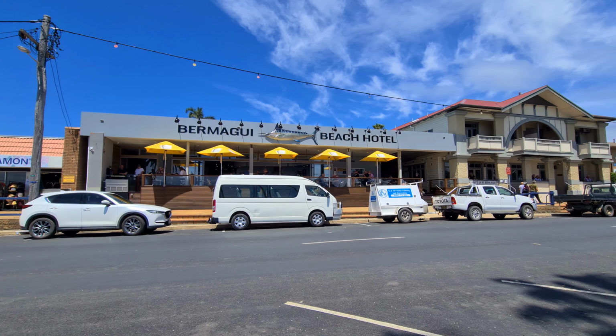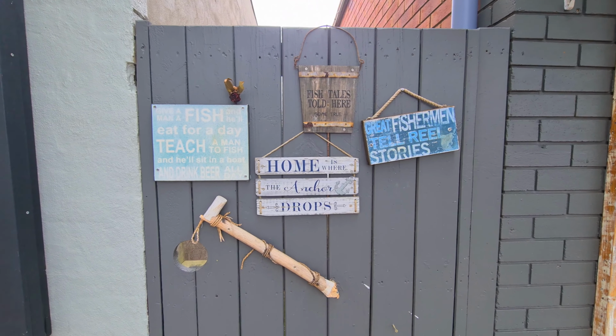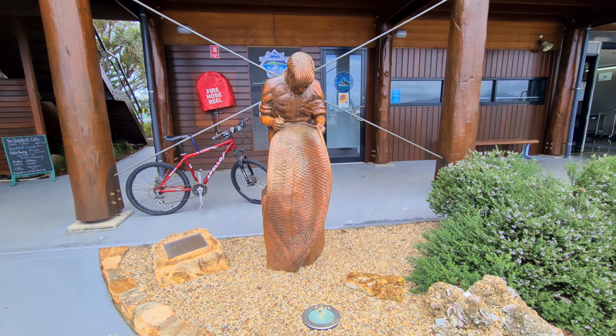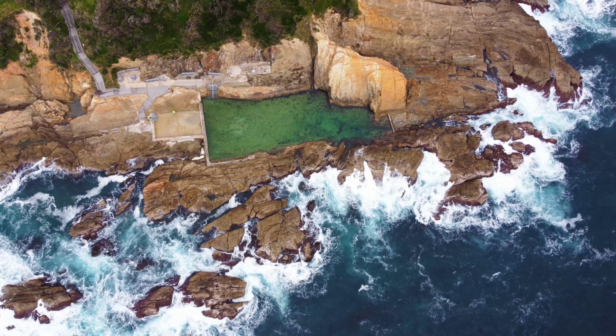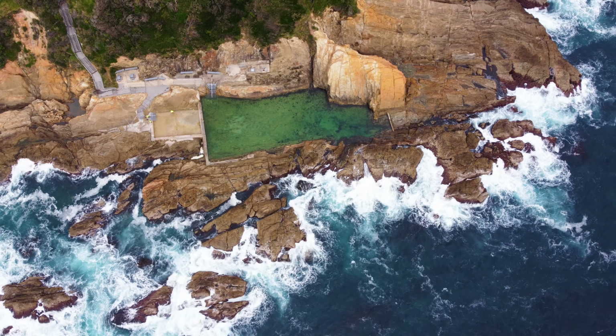Today is day 4 of our camper van trip. So yesterday we traveled from Barranjuk to Bermagui. It was raining the entire day, but today it's cloudy, but we are expecting a bit of sunlight during the afternoon time frame. So we just came from our reflection caravan park right there. Now we are at Dickinson Point and we'll check out this beautiful town from here.